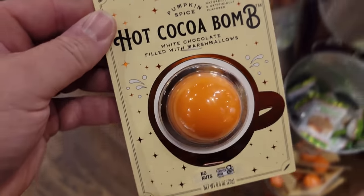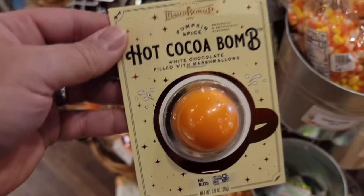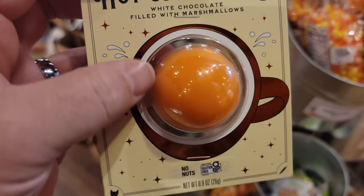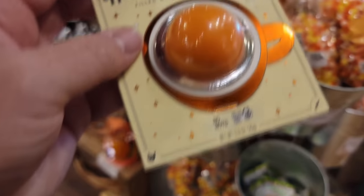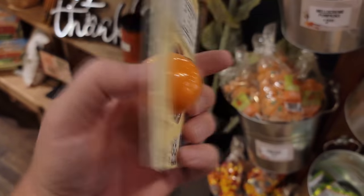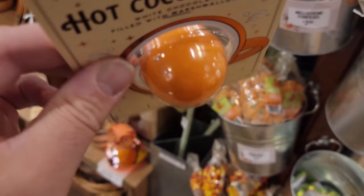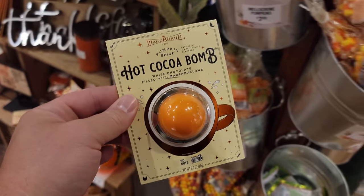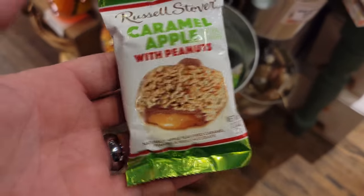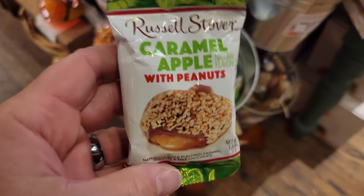Hot cocoa bomb. White chocolate filled with marshmallows. Oh, you put it in your hot chocolate. That's pretty cool. Does it dissolve? That's kind of strange. Yeah, apparently you drop the whole ball into your hot chocolate and it dissolves and then marshmallows pop out. Caramel apple with peanuts. Holy crap. I could get so fat in here.